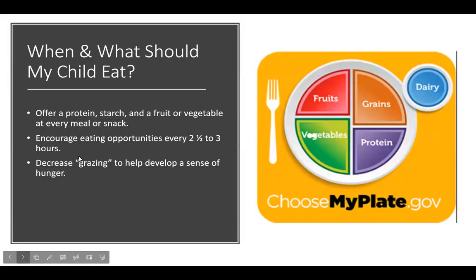So, when and what should my child eat? This is just one idea regarding a balanced diet, offering a protein, a starch, and a fruit or vegetable at every meal and snack. Meals and snacks are going to look pretty much the same, in the sense that you're offering three of these items, and really having it be well balanced, and trying to offer at least two preferred foods that they're going to eat, and then a non-preferred, or maybe a newer food along with that.